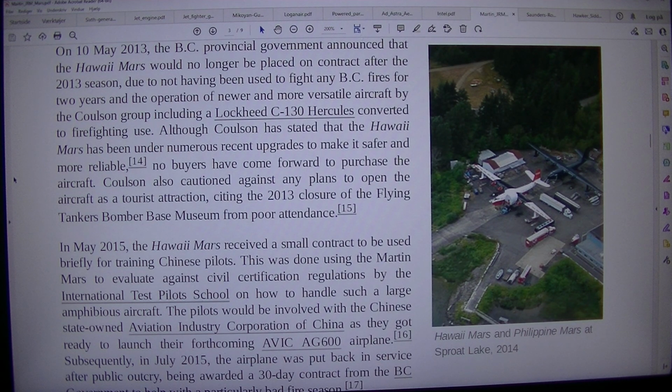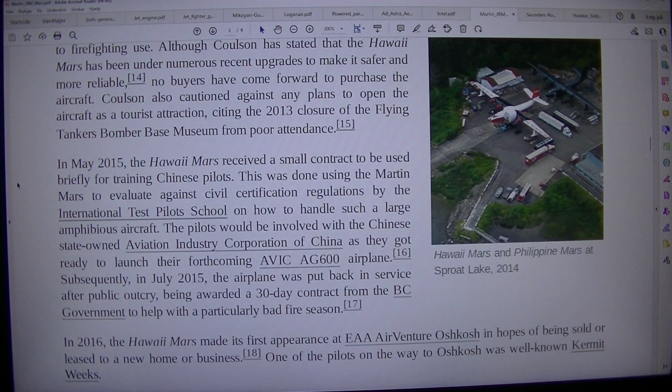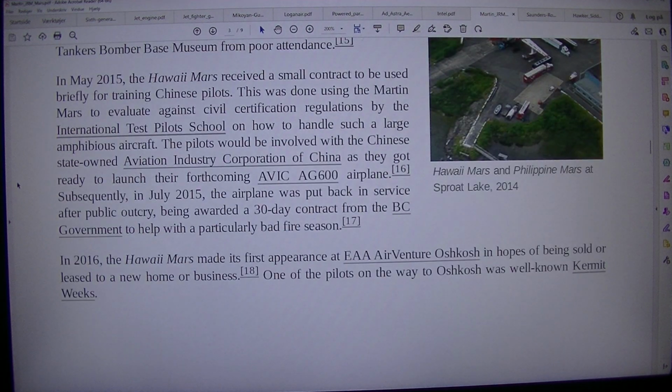15. In May 2015, the Hawaii Mars received a small contract to be used briefly for training Chinese pilots. This was done using the Martin Mars to evaluate against civil certification regulations by the International Test Pilots School on how to handle such a large amphibious aircraft. The pilots would be involved with the Chinese state-owned Aviation Industry Corporation of China as they got ready to launch their forthcoming AVIC 600 airplane.